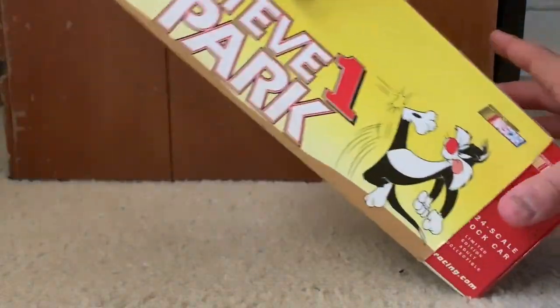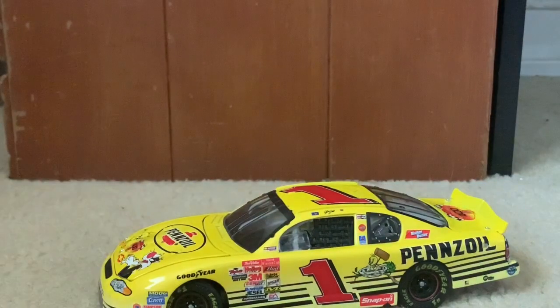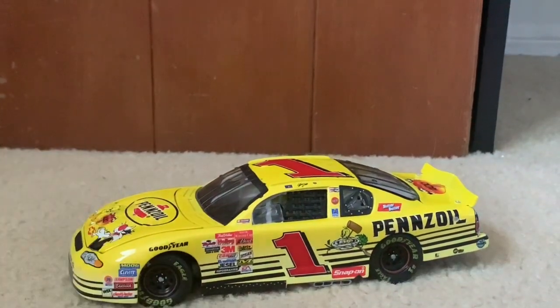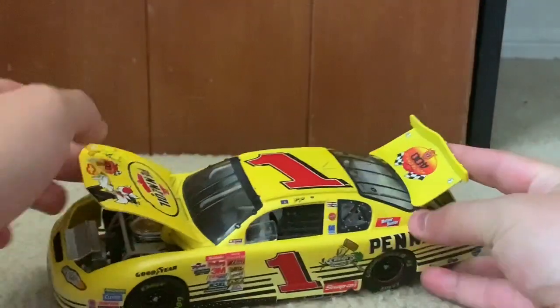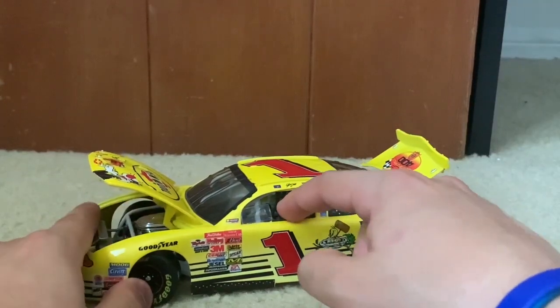So let's see what the car looks like. It's been a while since I opened it. Man, it's been a while since I looked at this car, and my, it is still a beauty. Just look at this. Very beautiful. The thing I like about 1:24s, they're very detailed. Of course, you can open the hood, the fuel cell, and then you've got the window nets. It feels real.